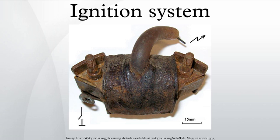Battery and coil-operated ignition. With the universal adoption of electrical starting for automobiles, and the availability of a large battery to provide a constant source of electricity, magneto systems were abandoned for systems which interrupted current at battery voltage, used an ignition coil to step the voltage up to the needs of the ignition, and a distributor to route the ensuing pulse to the correct spark plug at the correct time.